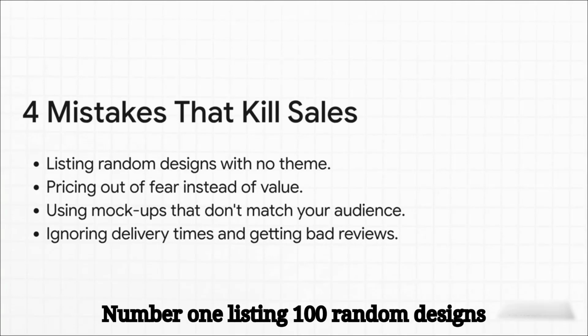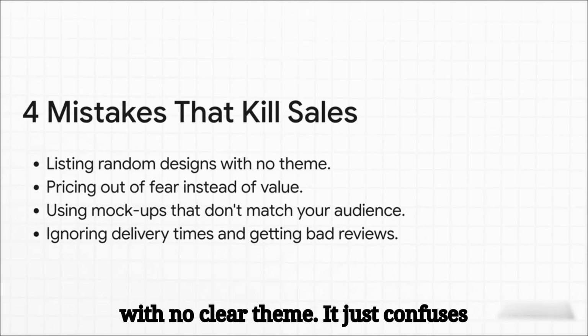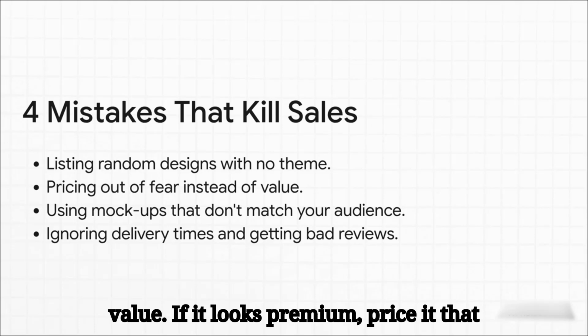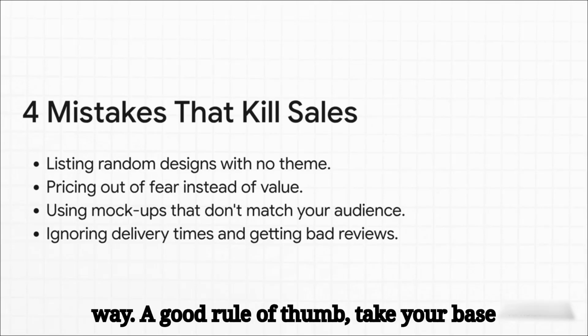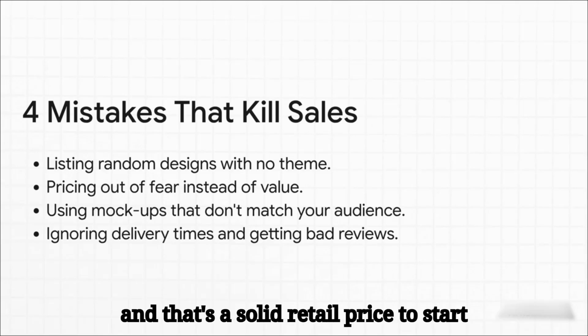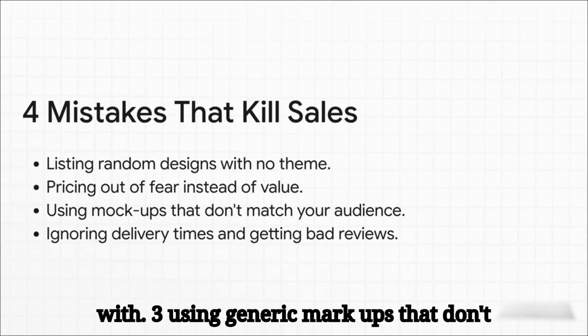Number 1, listing 100 random designs with no clear theme. It just confuses people. 2. Pricing out of fear instead of value. If it looks premium, price it that way. A good rule of thumb, take your base product cost, multiply it by about 2.5, and that's a solid retail price to start with. 3.